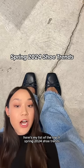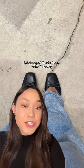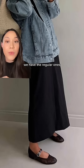Here's my list of the top 9 spring 2024 shoe trends. Let's just get the first one out of the way, which is ballet flats. We have the regular ones, but we also have the sheer and mesh ballet flats, which I've seen mostly on the runway so far, but I'm sure we're gonna see a lot more of them on the streets this spring.